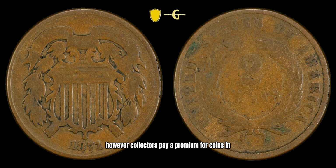However, collectors pay a premium for coins in excellent condition, known as mint state condition. These coins are graded on a scale, with the highest grades like MS 65 and above fetching the biggest prices. In pristine condition, an 1871 2-cent coin could sell for several thousands of dollars at auction. A rare, top-condition piece might even reach prices as high as $10,000 or more.